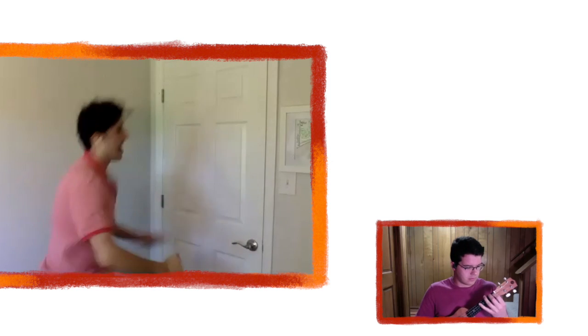Había una vez un barco chiquitito. Había una vez un barco chiquitito. Tan chiquito y tan chiquito que no podía navegar.